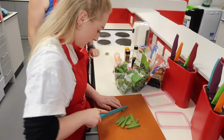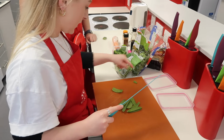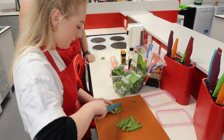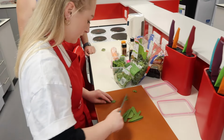Yes. So just make sure you know where your fingers are in relation to the blade all the time. So you get rid of those bits? Yes. And then in thin slices? Yes. Oh yeah, I've never used a knife this big before. They are really sharp, just watch your fingernails. Okay.